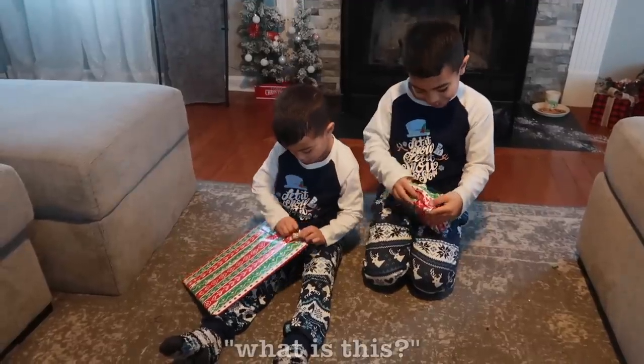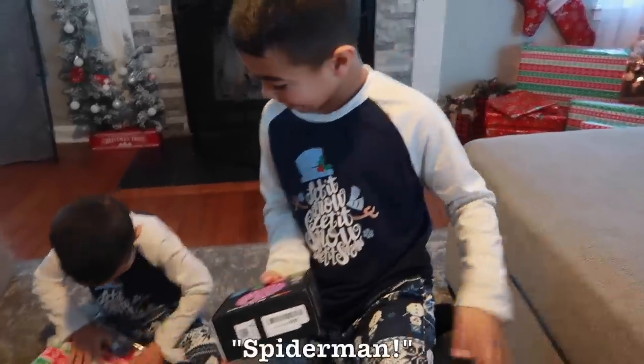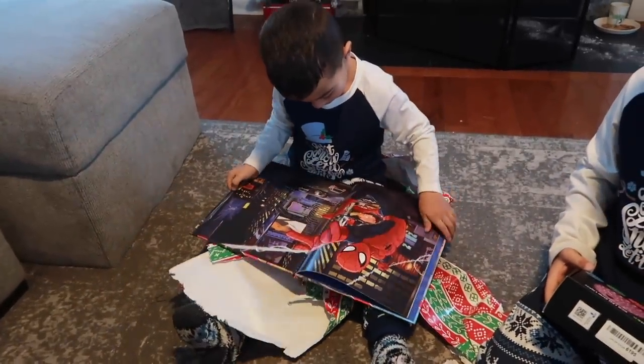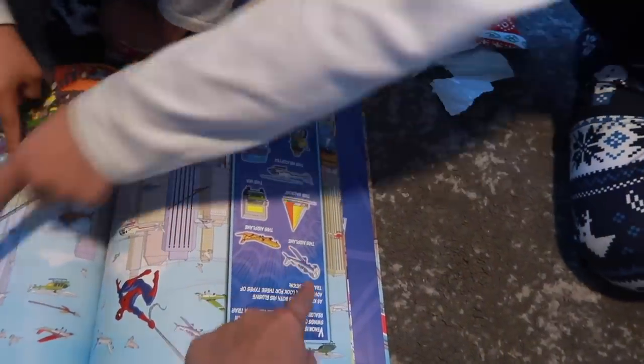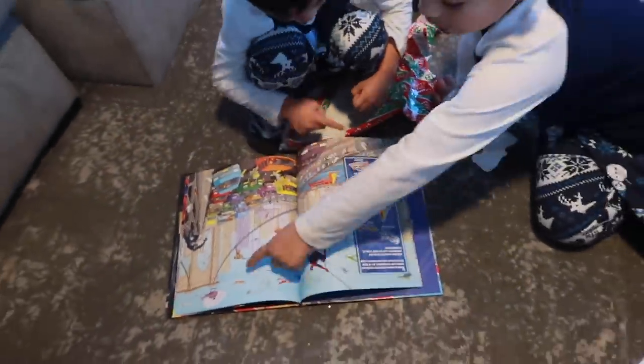Rip it open. What is this? Spider-Man! Oh my god! You got an I Spy book. It's a Spider-Man I Spy book. See? You have to find. Oh, I found it. Yeah. I found it. Look, I found it. See?